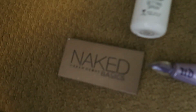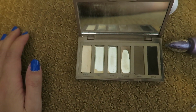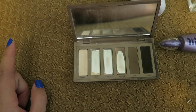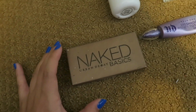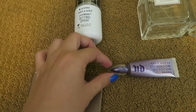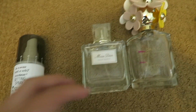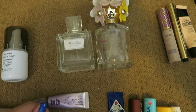Alright, so over here we have my Naked Basics palette. Let me just open her up. That is what she looks like. I'm considering that done. Truthfully, that is a success for me, considering how long I've had this item. And yeah, so finally getting rid of that and considering that as done. I also finished the Wet n Wild Photo Focus Setting Spray, Urban Decay Primer Potion. Wow, it's really been a while since I've seen that. The 2 perfumes that I used up that were both in my year-long Project Pan Empties video.